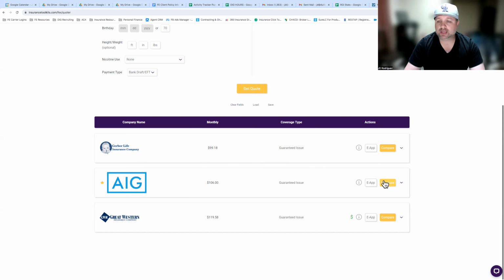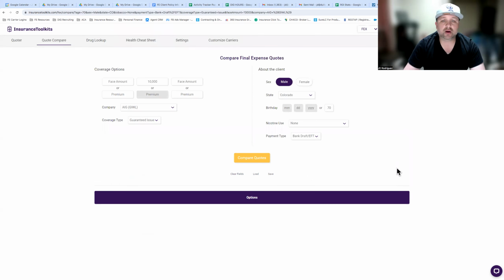But once I get here, in case you haven't used Insurance Toolkits, you can shop different carriers. You enter, you select which carriers you're contracted with. You jump over here to compare, and now you're shopping with just that policy. That's an AIG with a guaranteed issue. Now, this is the trick part of it that I thought was pretty interesting. So what I did was, because I knew I could beat his rate, I'd already looked at the numbers and saw what that rate was.